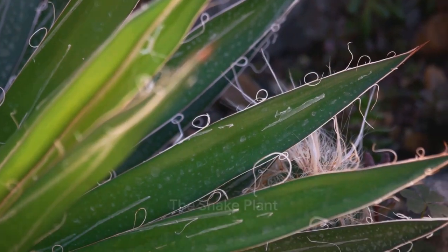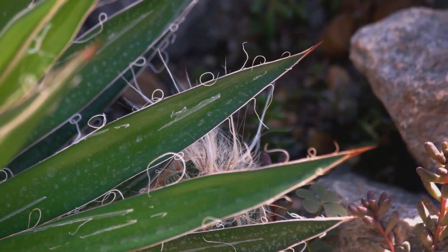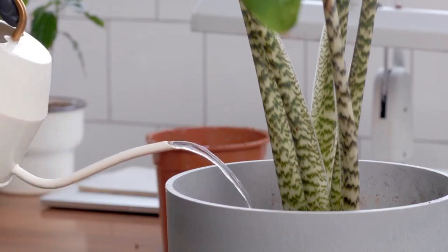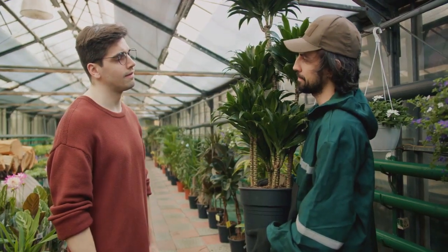This resilient green friend is known for its striking tall leaves and its ability to tolerate a variety of indoor conditions. It's low maintenance, requiring minimal water and light. The snake plant, a perfect choice for beginners.